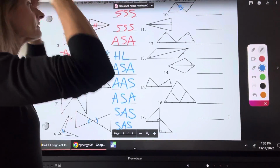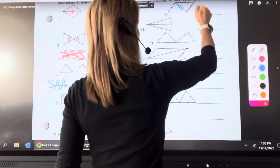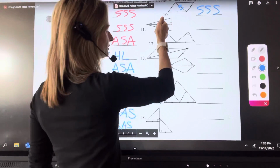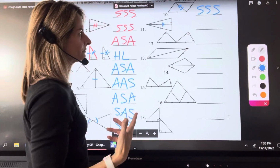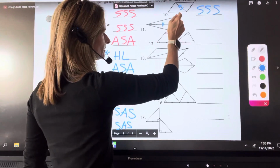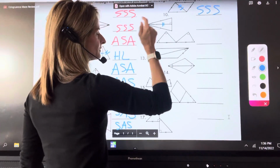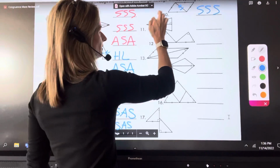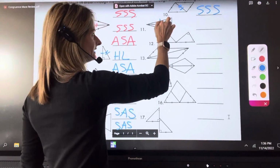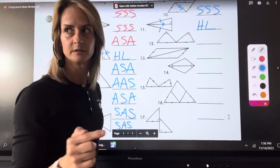Shared side there. So what's that? Side, side, side. Again, shared side. I'm putting 2 marks because we already have one side that has 1 mark. So this would be side, side, angle, or angle, side, side, but that's not a way. They're right triangles, so we have to check HL. Look, this hypotenuse is congruent to this hypotenuse, and then we have a leg. So this is HL. How are we doing?